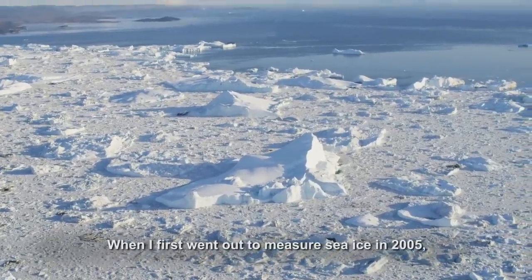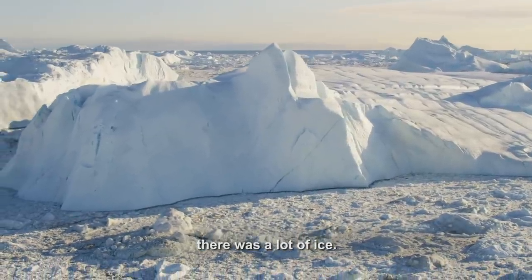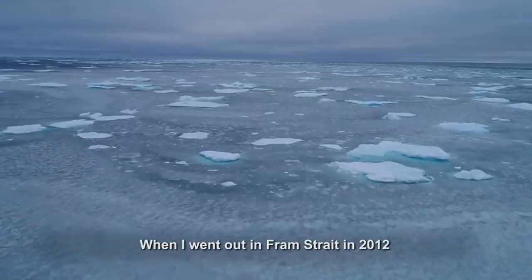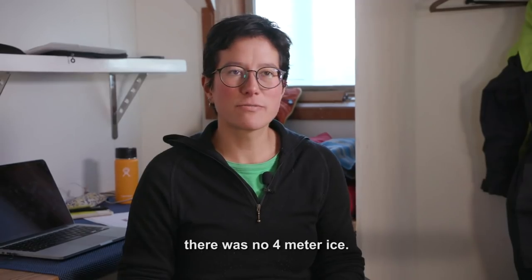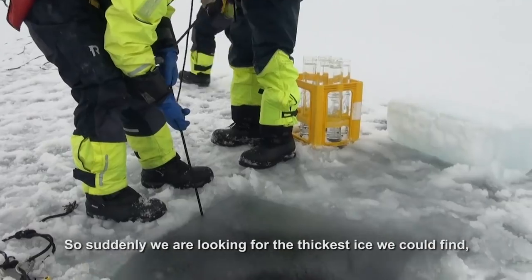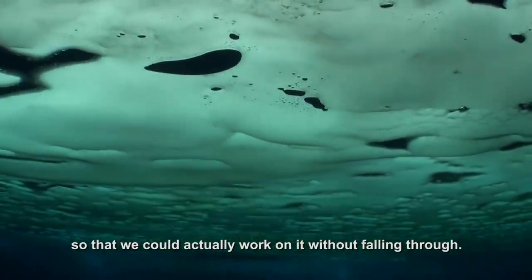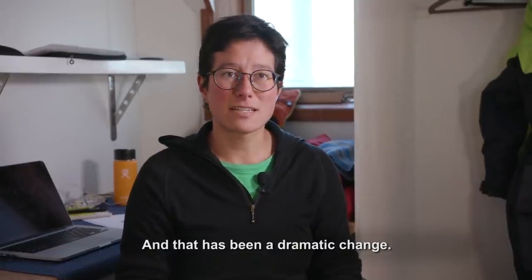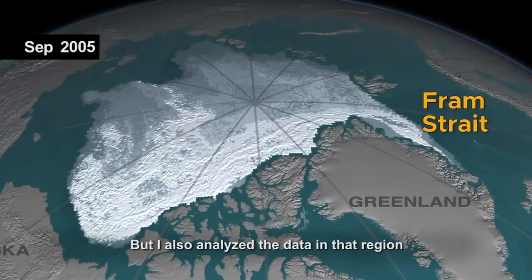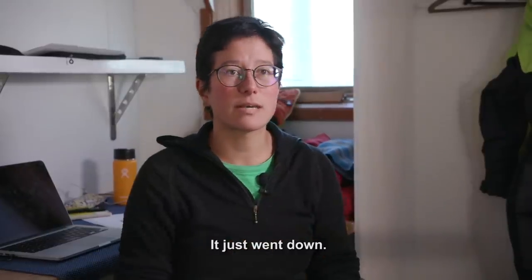When I first went out to measure sea ice in 2005, there was a lot of ice, like 4 or 5 meters thick or even thicker. When I went out in Fram Strait in 2012, there was no 4 meter ice. The only ice we found was a meter maybe. So suddenly we were looking for the thickest ice we could find so that we could actually work on it without falling through. And that has been a dramatic change. You could still think that maybe it was just variability, but I also analyzed the data in that region that showed exactly the same. It just went down.